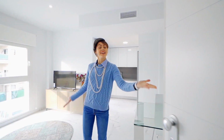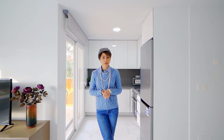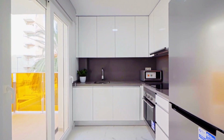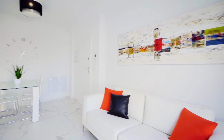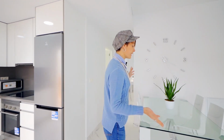Welcome. This is an example of an Alegria Residential No. 9 flat. There are 6 floors in total, excluding the ground floor, and there are 2 flats for every floor. All the apartments are fully furnished and they have all of the latest technologies installed. This, for instance, is the dining table.